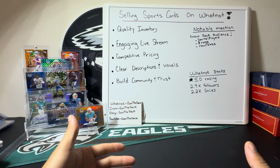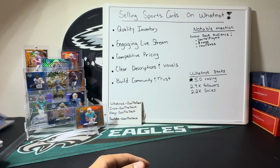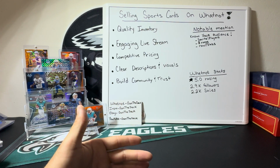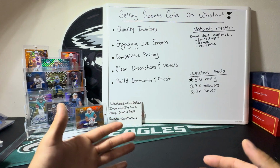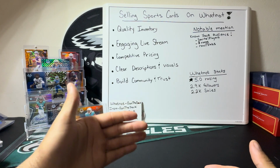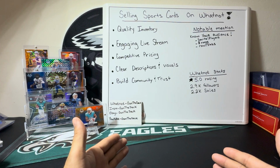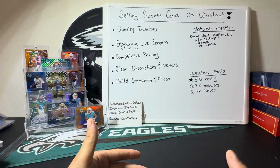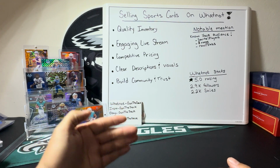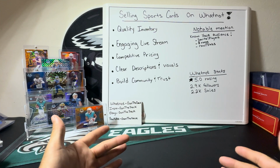You're going to build the trust with the people because they understand they can trust you. You're sending your packages off, you're not just throwing your packages in a box with no top loaders and penny sleeves and destroying people's cards. You're going to build trust by taking care of the cards. My mindset is this: when someone buys a card from my stream, that card is no longer my card. So I'm going to do everything in my power to make sure that card gets to the person that bought it as safely as possible. I put so much time and effort into my shipping because at the end of the day, once that payment goes through, that card's no longer mine, and I need to make sure I'm taking care of that card for my, I'm going to say customer, but the person that bought the card, if that makes sense.